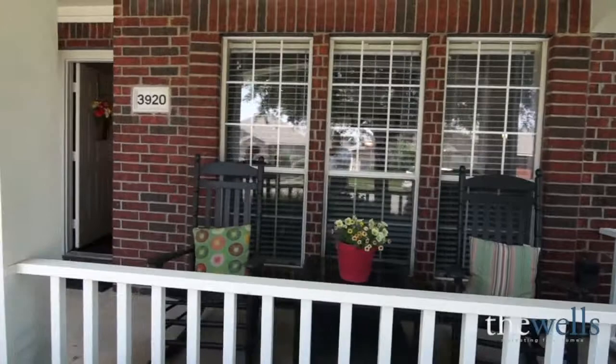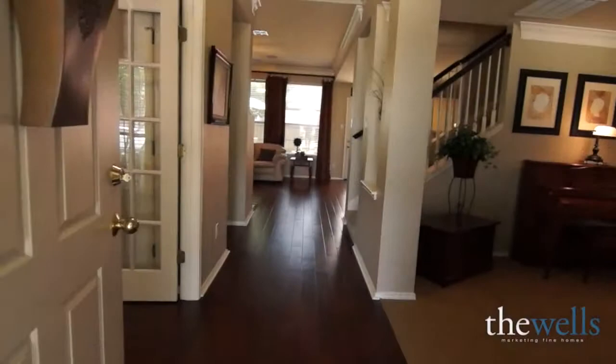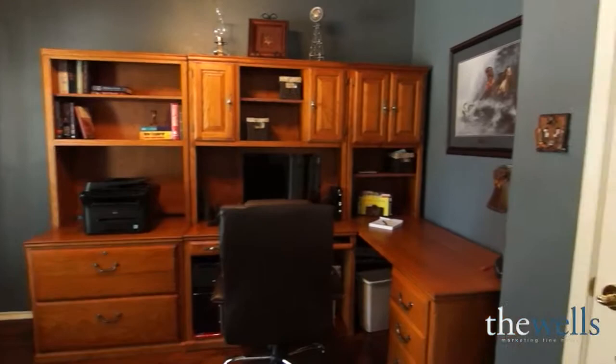Discover the charm and class of this updated four-bedroom home. You'll be greeted by the covered front porch where you can enjoy your iced tea in the shade. Step through the front door into the lovely entry with hardwood floors, neutral paint, and updated lighting. On the left, you'll find a private study with French doors, wood floors, designer paint, and a ceiling fan.